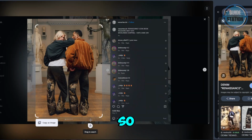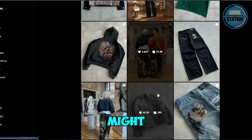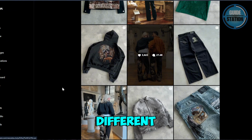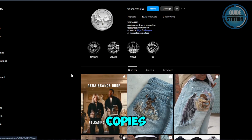Honestly speaking, the products themselves are pretty good. But again, if you want to buy from them, you need to get a password, which is something really unfortunate if you really want to try it. But just be wary. The products they are showcasing right now might not look like the actual photo. They might come in kind of different, because they're using photos from elsewhere, so they might be making copies only to sell. But in this case, that's about it.